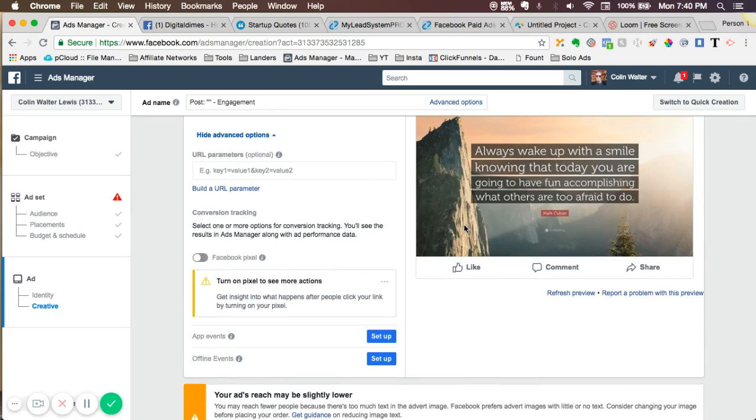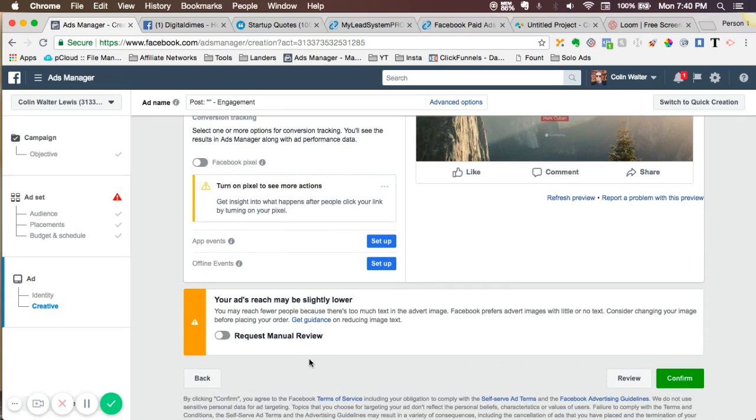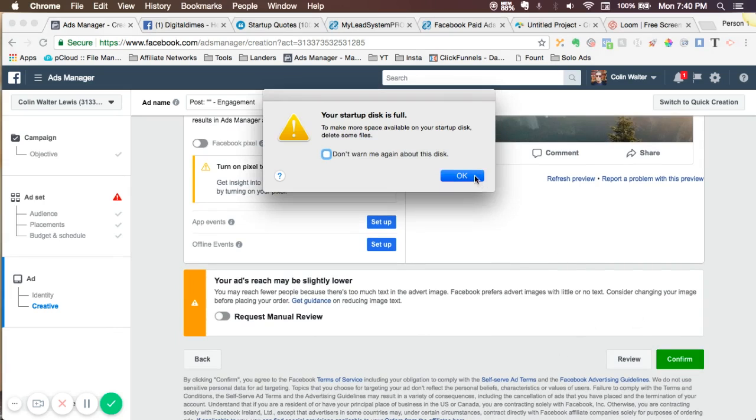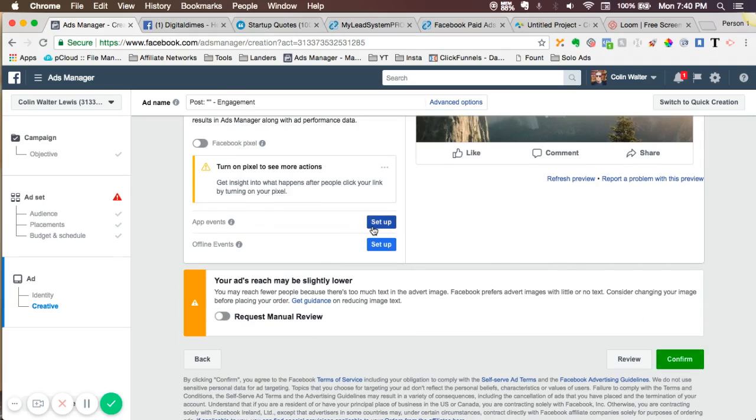So I think this is a good tip for you, because it's something that you are going to come across, especially if you're new to Facebook advertising and designing your creatives and your images. Something you have to be mindful of is that you don't put too much text in your image. So I'm actually glad that came up. So from there, we just confirm. I won't actually confirm because this is a demo. And then obviously once the ad's approved, it will start running.